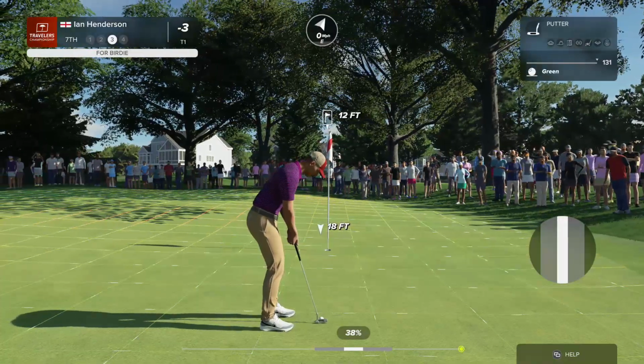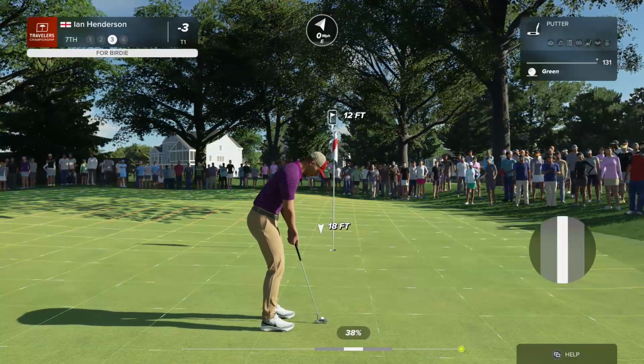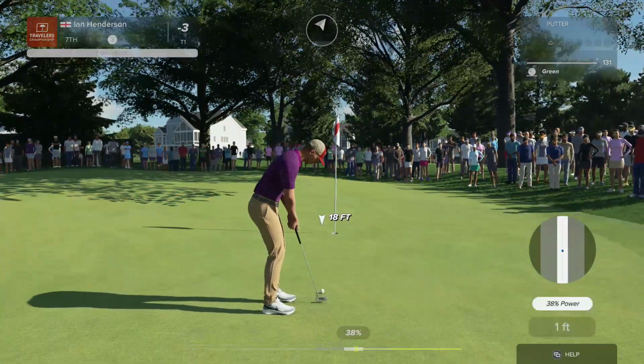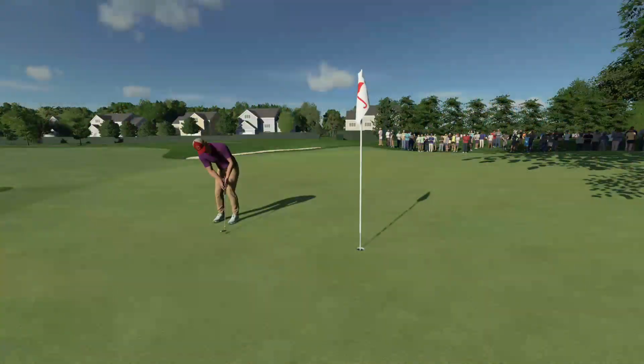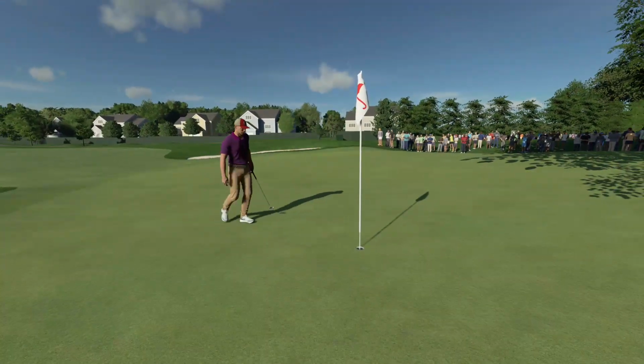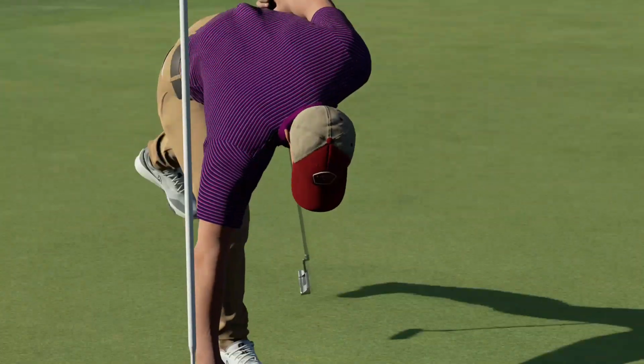Trying to get it to 4 under with this putt. You can mark it down. That's birdie number 4 today. And with that, he'll move to 4 under par.